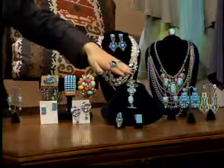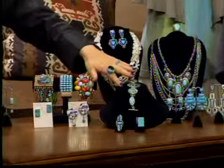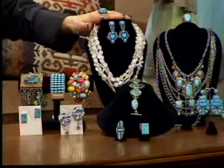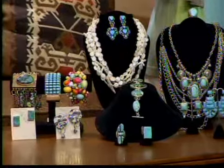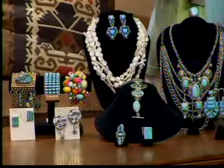It does. And you've got turquoise that has a lot of matrix in it, which is the kind of black lines that you see going through turquoise, or the brown lines that you see. We've mixed it with pearls. But, you know, everyone has so many different types of turquoise, and they come from so many different areas. I like to just mix everything all together.